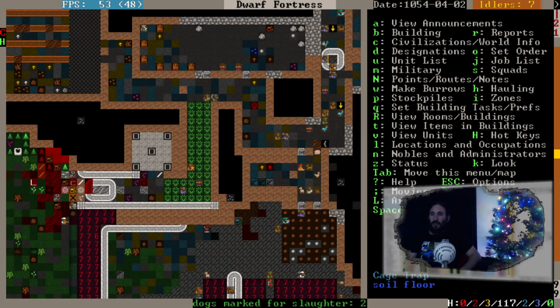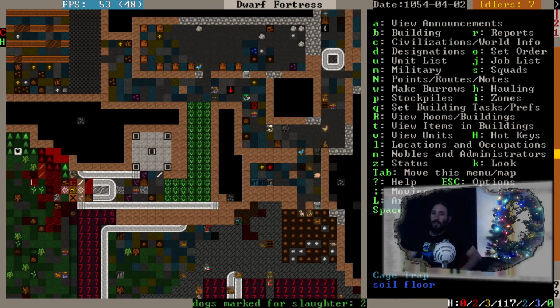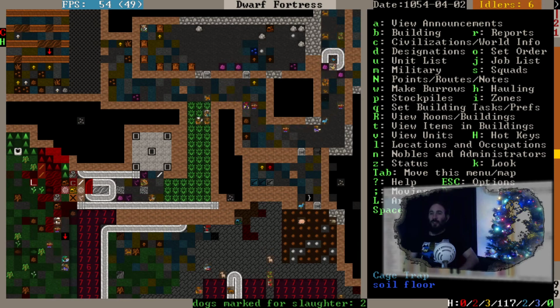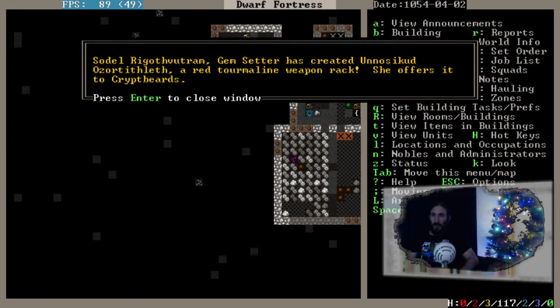Cages are all coming out. The traps are being reset. We're doing okay. We're not doing too badly. All this crap out in the gateway is a bit annoying, though. I feel like we need another gigantic furniture stockpile, and we also need to sort out some of our materials. Oh, here we go.